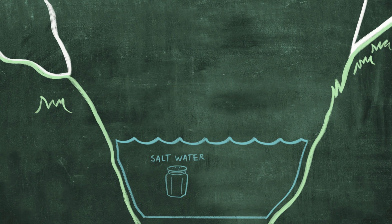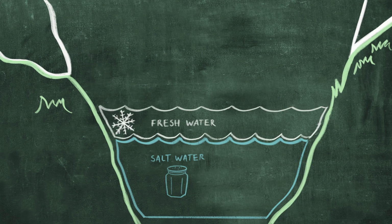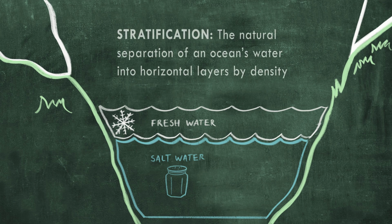Fjords are often surrounded by snow-covered mountains. When the snow melts, it creates a thin layer of fresh water that is less dense than the salt water beneath it. This fresh water forms a distinct layer that floats atop the denser salt water. Oceanographers refer to this phenomenon as stratification, when the ocean separates into distinct density layers. The stronger the layering, the more pronounced the stratification.